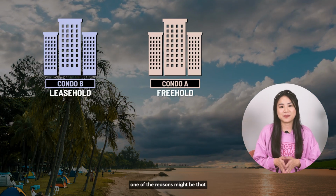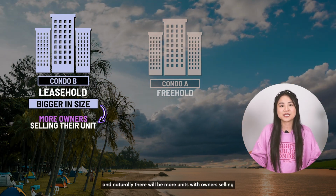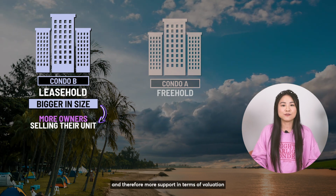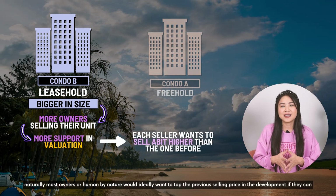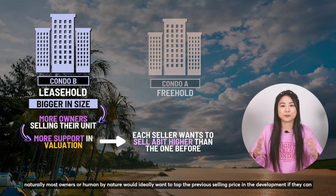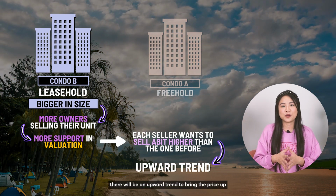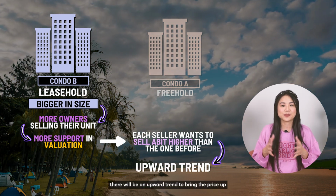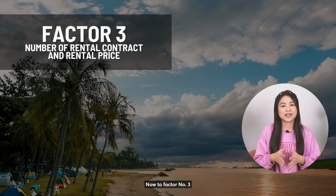One of the reasons might be that Condo B is way bigger in size, and naturally there will be more units with owners selling, and therefore more support in terms of valuation. And with more owners selling, naturally most owners or humans by nature would ideally want to top the previous selling price in the development if they can. And therefore there will be an upward trend to bring the price up, which also indirectly explains the amount of profit. Now to factor number 3.